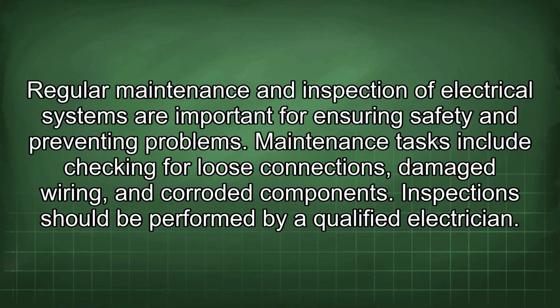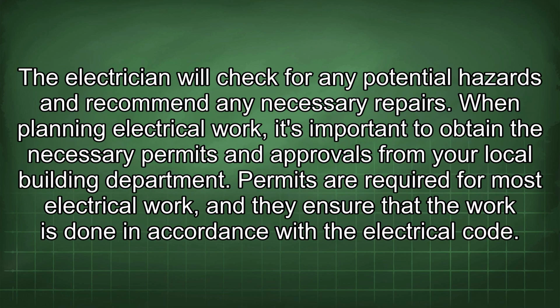Regular maintenance and inspection of electrical systems are important for ensuring safety and preventing problems. Maintenance tasks include checking for loose connections, damaged wiring, and corroded components. Inspection should be performed by a qualified electrician. The electrician will check for any potential hazards and recommend any necessary repairs.